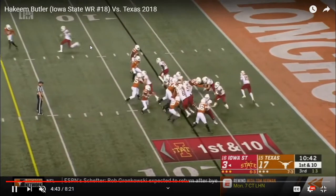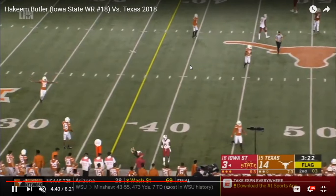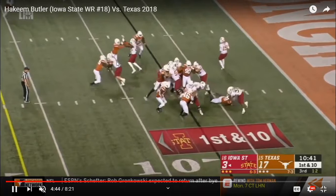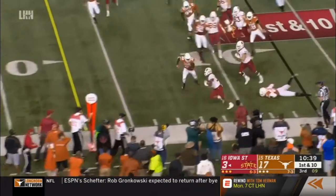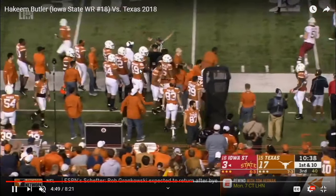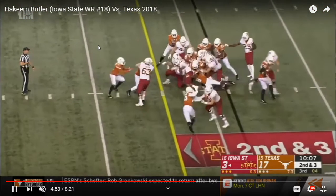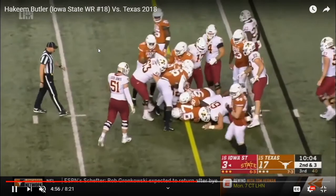Here. Nice hard cut. I really like how he does not overextend. And he does a really nice job of being that cut. Watch here. Bam! Nice hard out cut. Beautiful. Top of the screen. Again, nice hard out cut. Does a really nice job with his cuts for being a bigger guy.